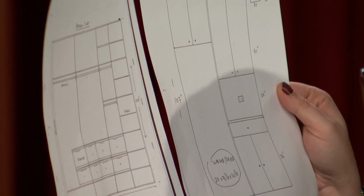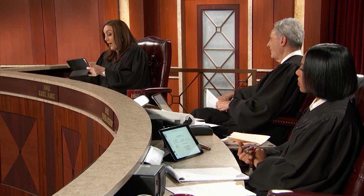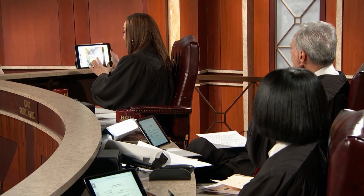Let's jump right to the heart of the matter, because these are the drawings that you claim that you did. That's correct. And are these the drawings that you agreed to do, sir? Yes. Okay, so these are the drawings of the bedroom closet and the laundry cabinet. Now, Mr. Mendoza, you've also provided us some photographs of the cabinets. Yes, I did. And you only provided the plaintiff with one photograph, but you provided us with several. So I want to go through and look at the photographs you provided us.